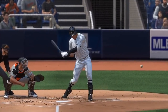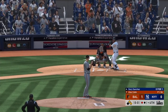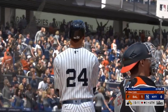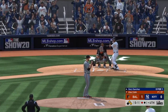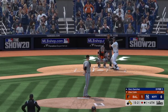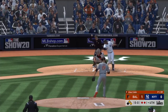Gary Sanchez. Into the box now, Gary Sanchez. As the first pitch to him is in there for a called strike one. First and second now, one man out. And it's 0-2 to Sanchez. And he got him.